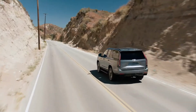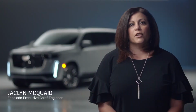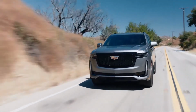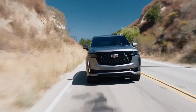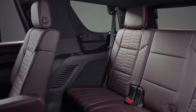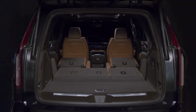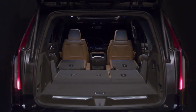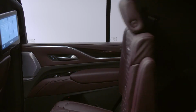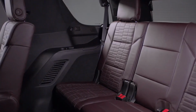Underneath the Escalade sits a longer wheelbase and new independent rear suspension that allowed Cadillac engineers to transform the ride and handling dynamics of the 2021 Escalade. Thanks to the independent rear suspension, engineers didn't need to compromise between cargo and passenger room, creating a 41% increase in third-row legroom, a 67.8% increase in cargo space behind the third row for the short wheelbase, second-row sliding seats that allow for increased distance between the first and second row seats, an improved entry and exit for second and third row occupants, and an improved third row seating position.